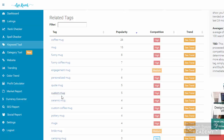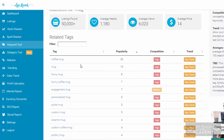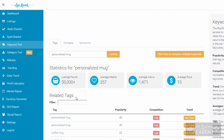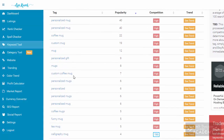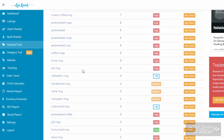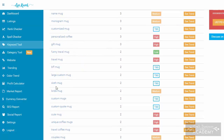I mean, if you add all of those up, you get, well, what are we getting? If we take a funny customized mug, you're looking at about 25%. And in fact, it's more than that, isn't it, if you add that one in? Say I was interested in creating personalized mugs, I'll click on personalized mug there, and now it will show me the tags just for personalized mugs. You can see, not surprisingly, coffee mug appears a lot. And by looking through here, you can possibly get hints as to what's going to sell well on Etsy. Got the sloth mug there.